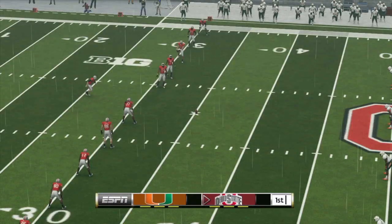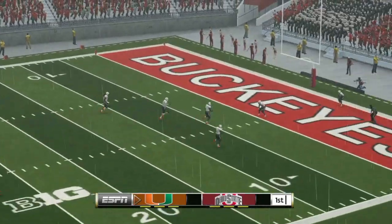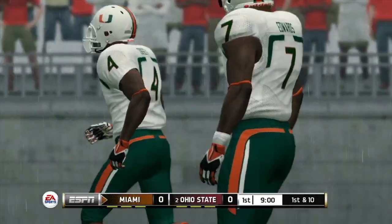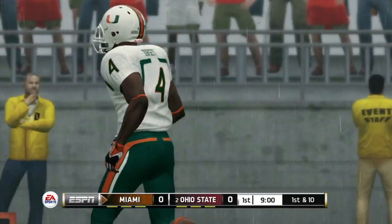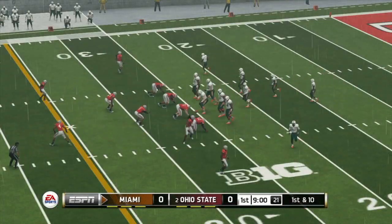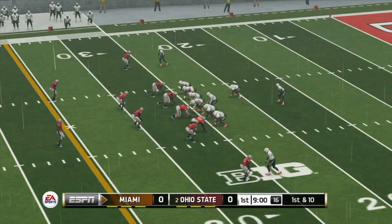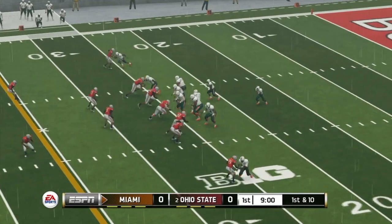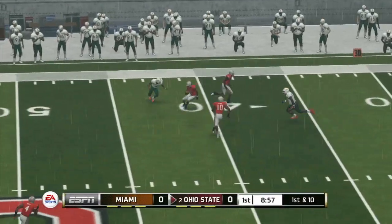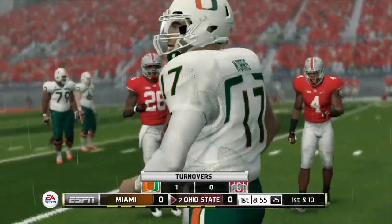Both teams are lining up for the kickoff, and we're just about set to get this one underway. He sends this one deep. The quarterback brings his troops out onto the field for the first drive of the game. He throws it. Intercepted. He's at the 40. They'll bring him down at the 34.